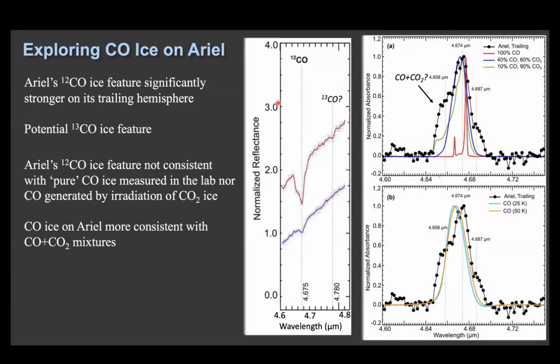We did also compare it to CO generated in CO2 ice substrates, where you irradiate CO2 ice and you make CO molecules. And the resulting CO feature, which is shown in that bottom plot in blue and orange, is still offset and doesn't have the same morphology as Ariel's feature. So we're not confident that the CO on Ariel is exclusively generated from radiolysis. At least I think there could be a native component as well.